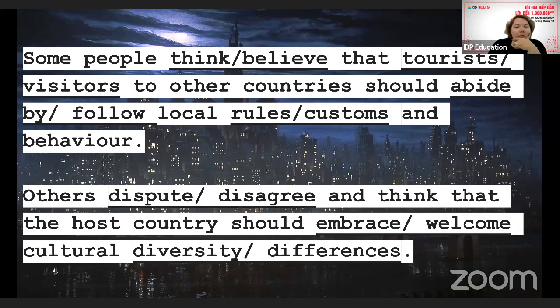Multicultural. Others dispute and think that the host country should embrace multicultural. Multicultural is a bit different. Like Ho Chi Minh City, I would say is a multicultural city because we have people from different cultures living in one place. Here we're talking about how different things are when we travel. So it's a different meaning. Multi means many, and we're not talking about many things present here. So it's a bit different in meaning.